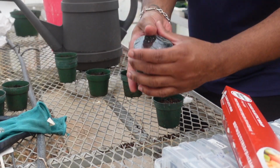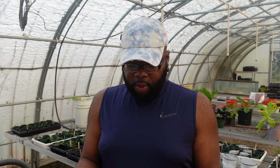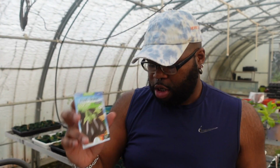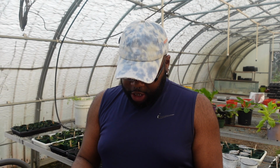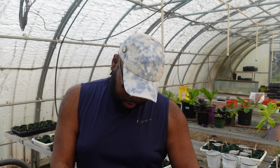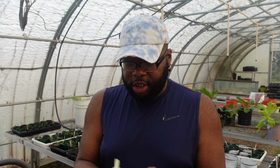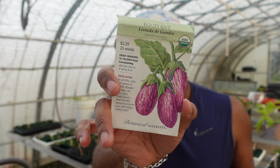And we have a few eggplants that we're going to be growing this year. The main one is the Black Beauty eggplant. We have not been successful at growing this type of eggplant variety, but if I do have the seed packet, we grew, where is it at? We grew the early long pepper. Those did pretty well. And we also grew these, the Listada de Gandia eggplant.